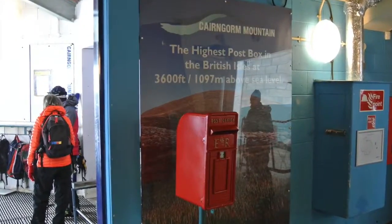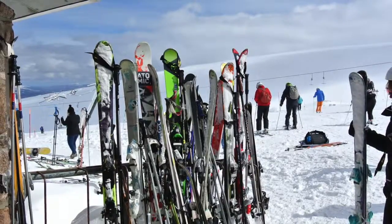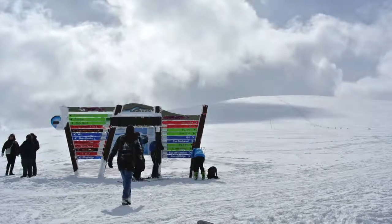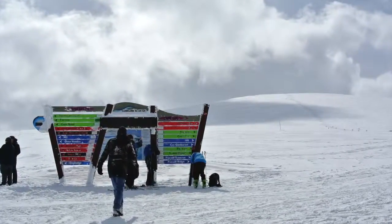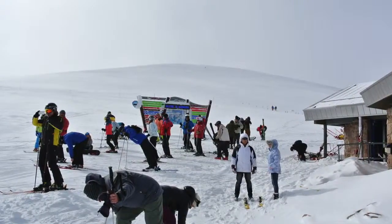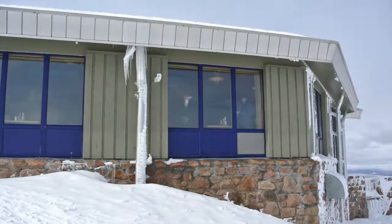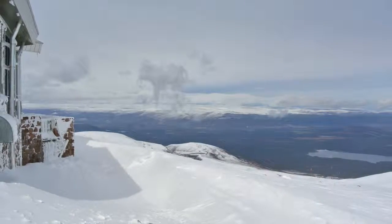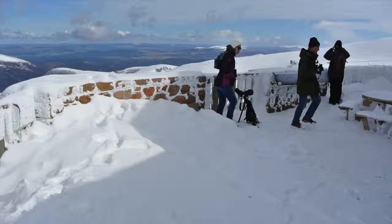If you want to post a letter from the highest post box in the British Isles, that's your place to do it. You can see all the skis up already. There's a board telling you where you can go for your runs, and all the skiers were getting ready to get going and try and be the first ones down. That's the Ptarmigan Restaurant, and very nice views. On the left there you can just see the viewing area, which I'll show you in a moment.